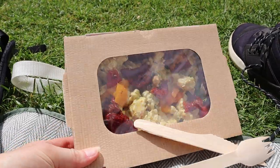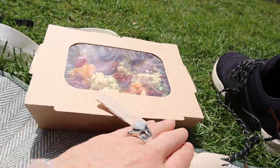So we were lucky enough to have our picnic blanket in the car. So we ran back to the car, got the picnic blanket and sat outside and enjoyed a lovely lunch by the river. Found a shady spot under the tree. Okay, enjoy the salad. Now the sun's come out. Look at this amazing salad box.